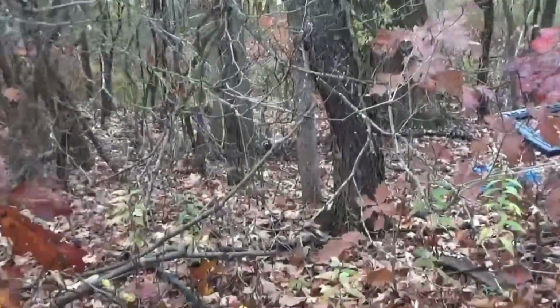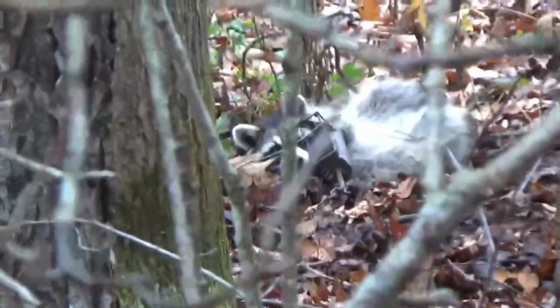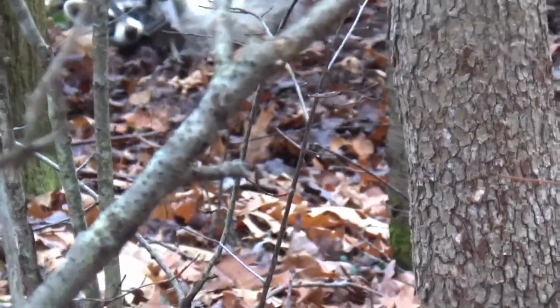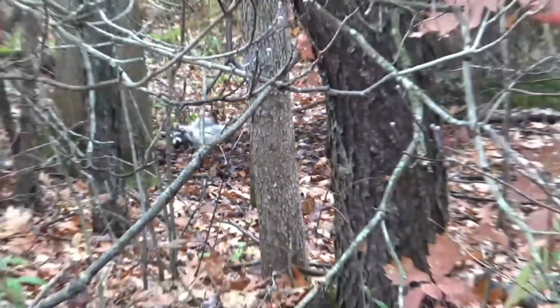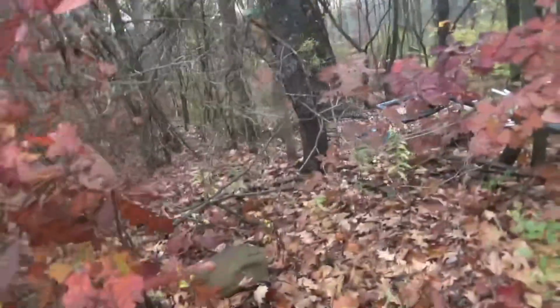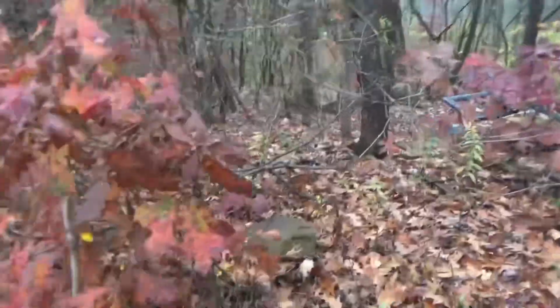Trap number 3, I got my first coon. Oh my gosh. I didn't think in a million years I was going to catch one. Not my first night. Right in the backyard. Alright, I'm going to get in there and dispatch them.